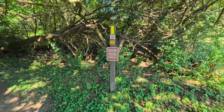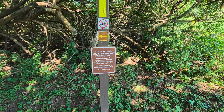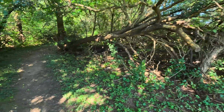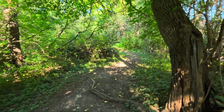So it says stay on trail here. You are crossing into private property here. So they don't want you to, you know, people allow us to walk on these trails as long as we keep them up. Take our garbage with us. Stay on the trail. Remember that, please.